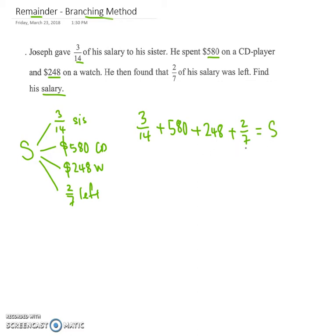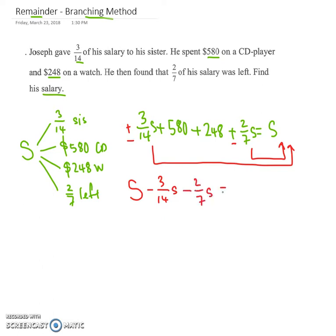So if you rearrange this, you move, so this is salary and 3/14 of his salary, right? So you have to bring the salaries to one side and the numbers on one side. So you bring this over, plus becomes minus. You bring this one over as well. Before this, there is a plus sign, so now it becomes a minus sign. So it looks like this. So one whole salary minus away 3/14 of the salary minus away 2/7 of the salary is equals to 580 plus 248.